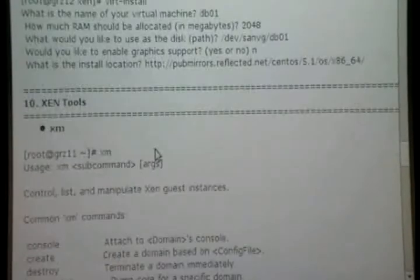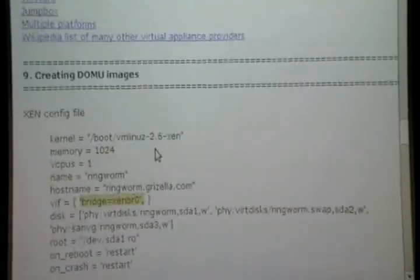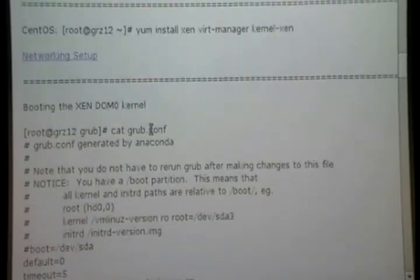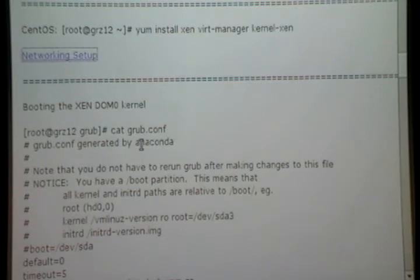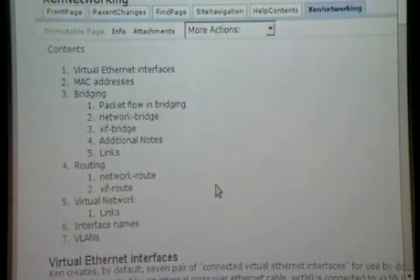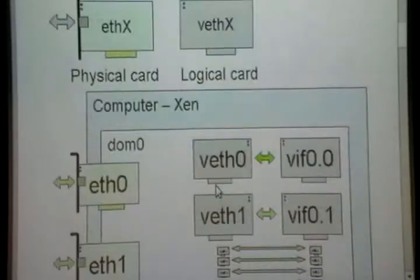I think I have... This is at Xen Source. They've got a really nice document covering all the different networking setups and how everything works.